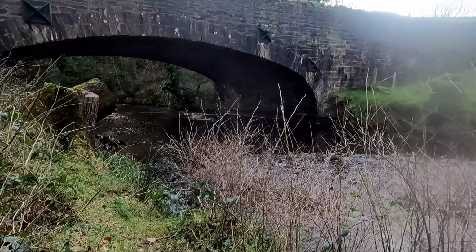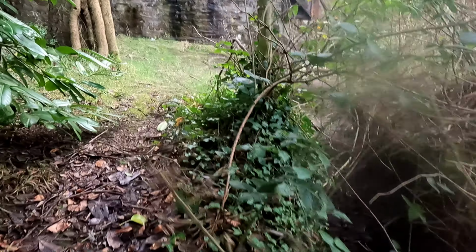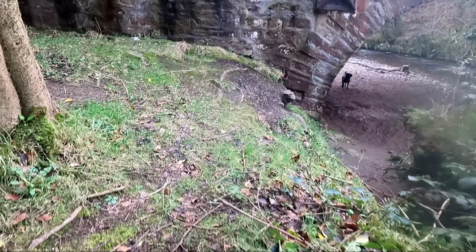That's what I would have brought you to, but you can't get in there now, with the fallen down tree. I'd have went underneath that bridge there. On a hot day, you're underneath the shade. See if I can get over there, Luna. Handy wee spot in there, sort of. I've had Luna in there before. I'm not going to put her in the water today. Oh, my head, bang my head.